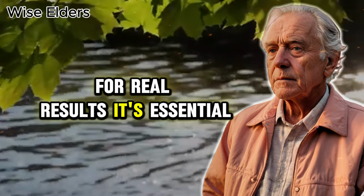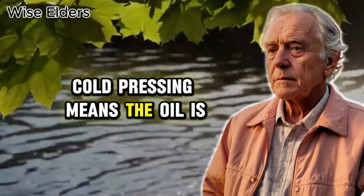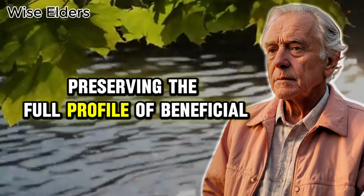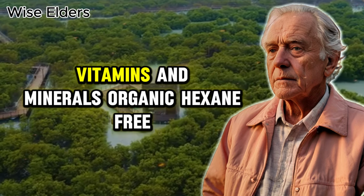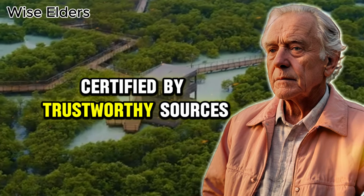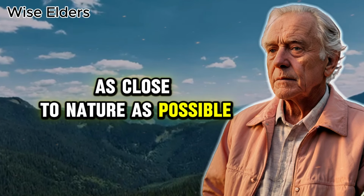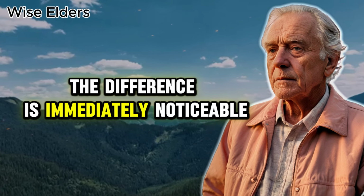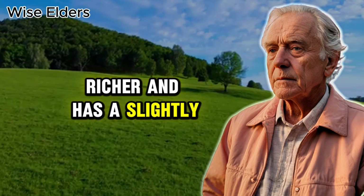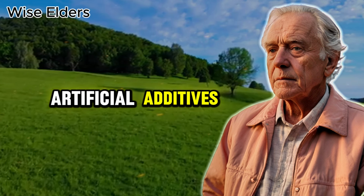For real results, it's essential to choose cold-pressed, additive-free castor oil. Cold pressing means the oil is extracted gently, without high heat or chemicals, preserving the full profile of beneficial fatty acids, vitamins, and minerals. Organic, hexane-free castor oil, certified by trustworthy sources, is even better, as it ensures you're getting a product as close to nature as possible, without contaminants. The difference is immediately noticeable. Cold-pressed castor oil is thicker, richer, and has a slightly nutty scent. It absorbs beautifully into the skin and leaves no trace of artificial additives.